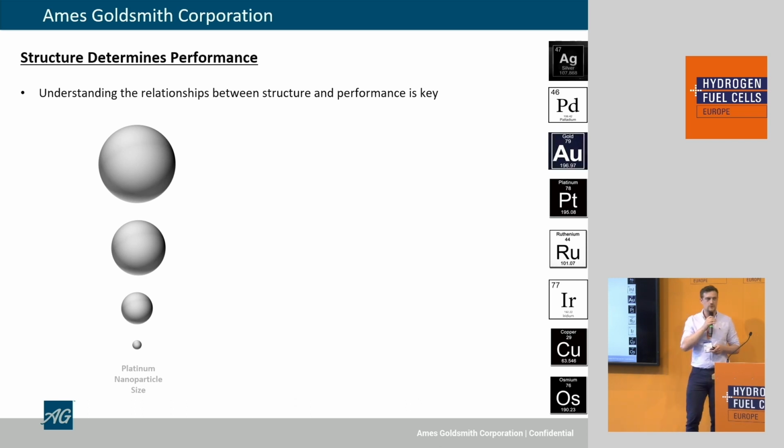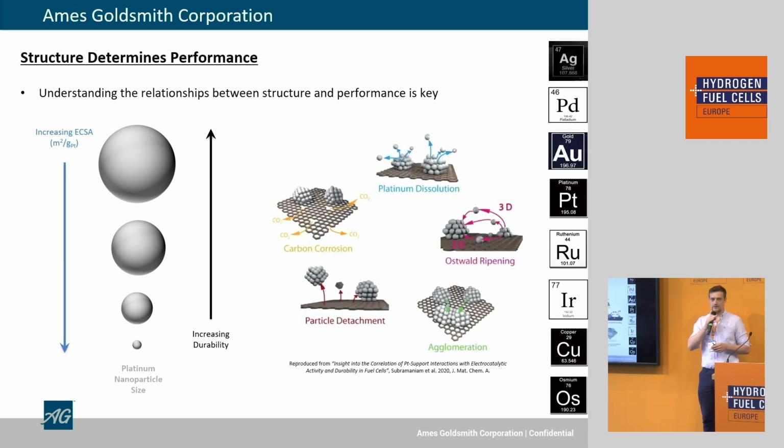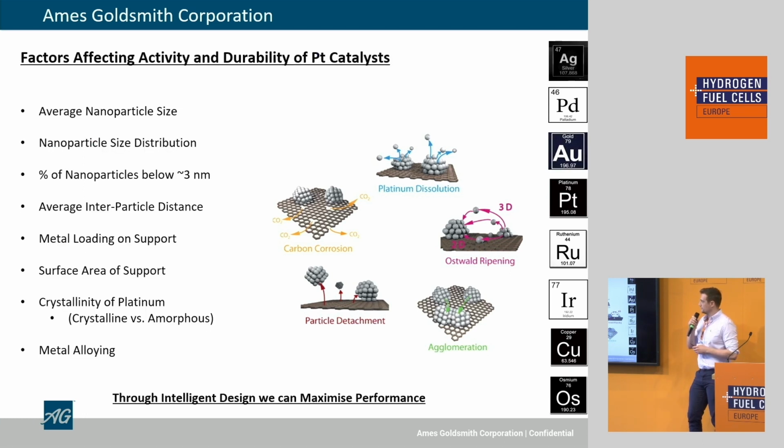For us, understanding the relationships between structure and performance is key and forms the basis of everything we do. When it comes to platinum, generally speaking, nanoparticle size is the main determining factor in activity and durability. But when you examine especially the degradation mechanisms, there are a lot of other factors which come into play, and you can vary performance quite a lot by understanding these mechanisms and how the structure impacts them. Up the top there, I've got a range of factors, just the ones I put on the slide. Average nanoparticle size we find is the key determinant, but all of these other factors influence the performance of a catalyst, especially durability. We can use our understanding of these factors to tweak performance and durability.